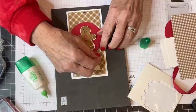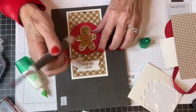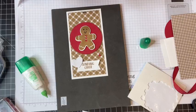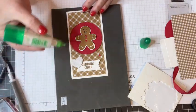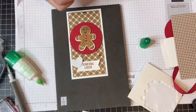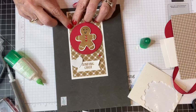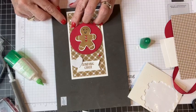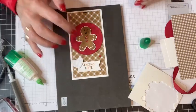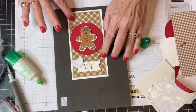There's one. Right there. My other one is here. Let's put it up here. There we go. And I don't know, do we need another? I think it's looking pretty good. I think with the 3 hearts on the gingerbread man's tummy that kind of balances nicely, okay?